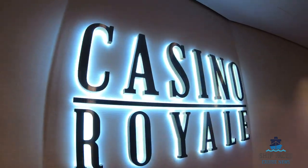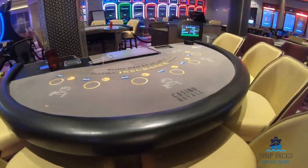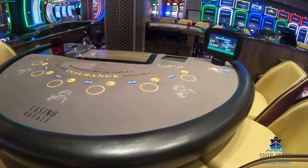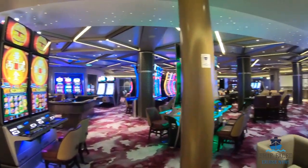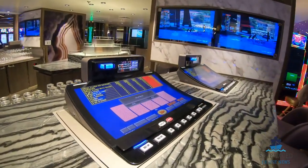Deck 4 midship, you will find Casino Royale, and this casino on the ship is huge. It has so many tables, hundreds of slot machines, and even has slot machines at the bar as well, which I have not seen on a ship before. So you will not be bored in this casino.